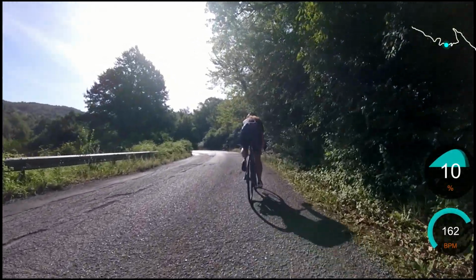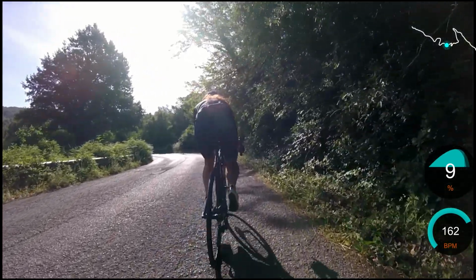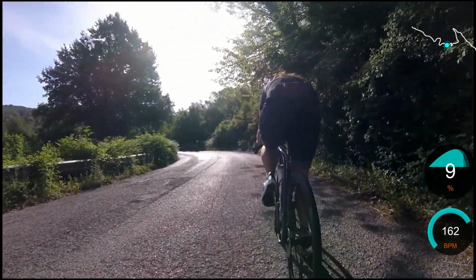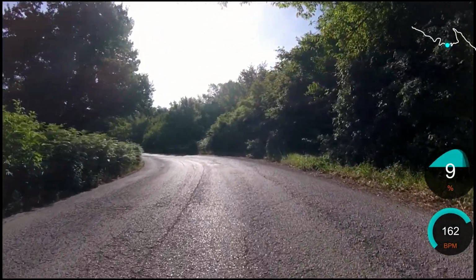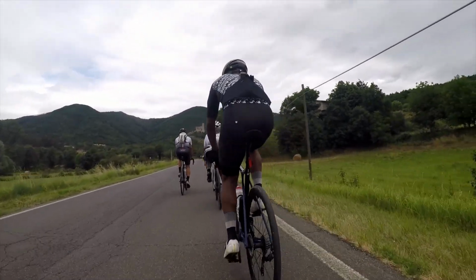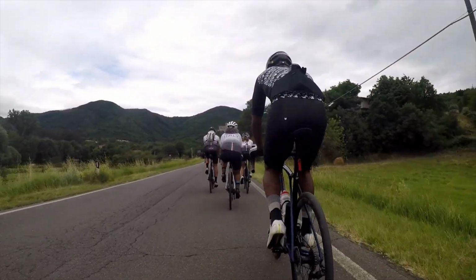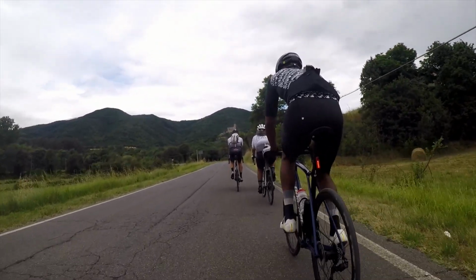Lapierre has this magic formula dialed in so well that the bike is very easily able to accelerate on the steep bits. Of course with some effort, but the bike just goes. Even on the shallower climbs, the bike still flexes its muscle and lets you know that it's a for real climber.